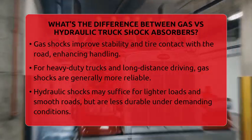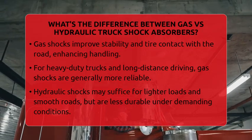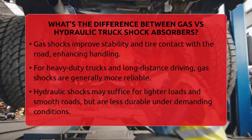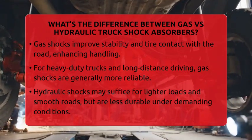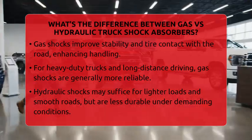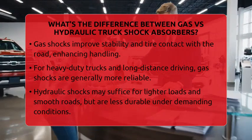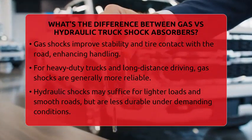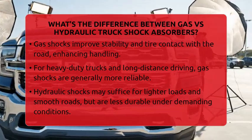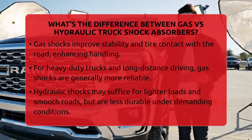In summary, hydraulic shocks relying only on oil damping are cheaper and give a softer ride. Gas shocks combine oil with pressurized nitrogen gas, which keeps damping consistent and handles heat better. They provide a firmer, more stable suspension that's ideal for heavy-duty trucking. Picking the right shocks depends on your typical loads, driving style, and what you need most, comfort or control. If you're hauling heavy freight or doing long-distance driving, gas shocks are usually the way to go.